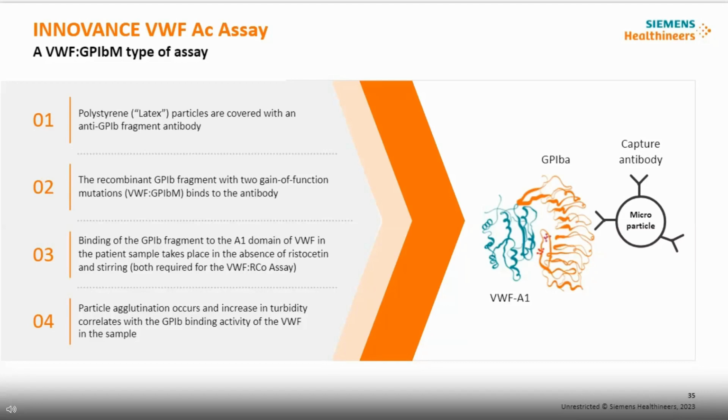And this measures the functional activity of von Willebrand in the patient sample in the absence of Ristocetin. Remember, we talked about how Ristocetin can be subject to the D1472H mutation polymorphism that's found in African Americans as well as Caucasians. So this is Ristocetin independent, it's not subject to that polymorphism.